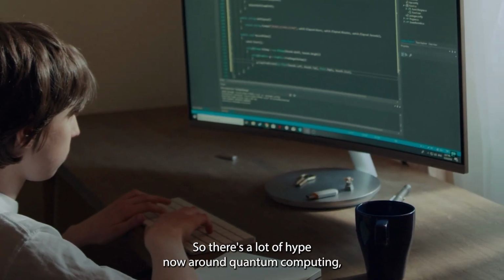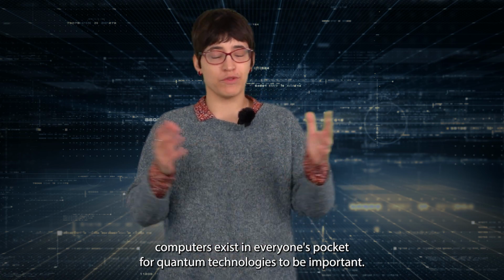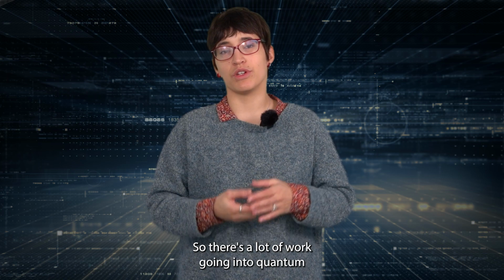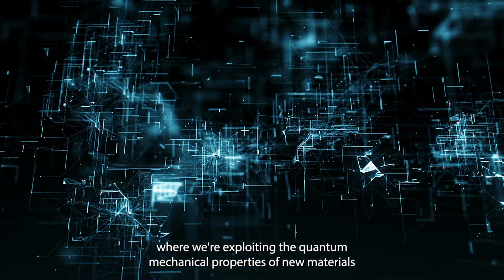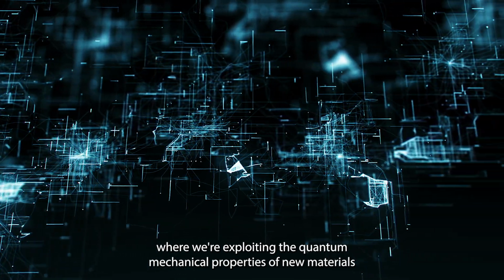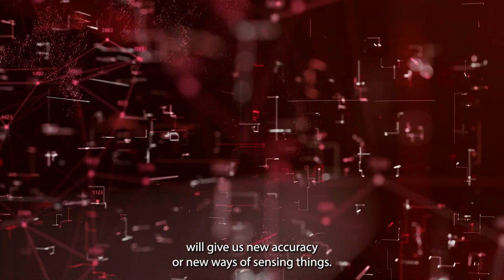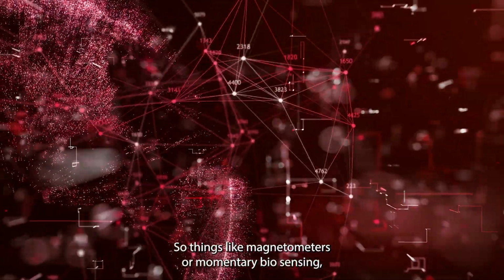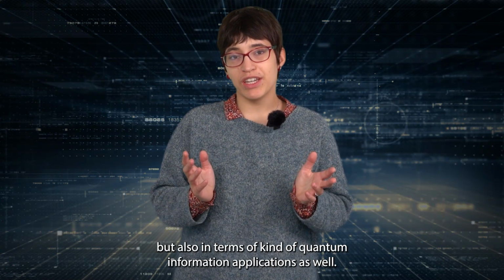So there's a lot of hype now around quantum computing, but we don't need to wait until quantum computers exist and are in everyone's pocket for quantum technologies to be important. There's a lot of work going into quantum sensing, where we're exploiting the quantum mechanical properties of new materials, which can give us a new scale at which to do sensing, or new accuracy or new ways of sensing things. So things like magnetometry, thermometry, biosensing, but also quantum information applications as well.